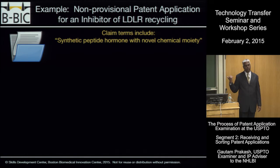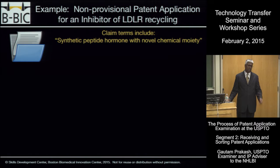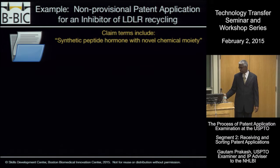So when you get a notice of missing parts, give us the missing parts, right? Because you want to keep that date. And the Patent Office gives you a lot of time to satisfy that. Okay, anybody else? Good. Okay, so here's an example. We'll just go through it to flesh out the matter a little bit.